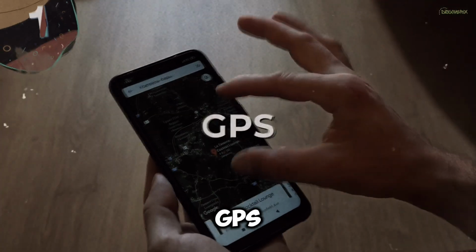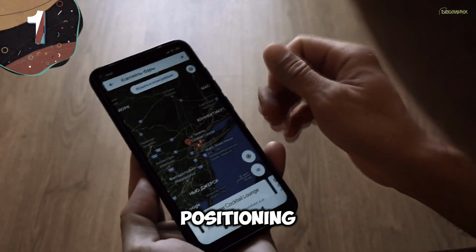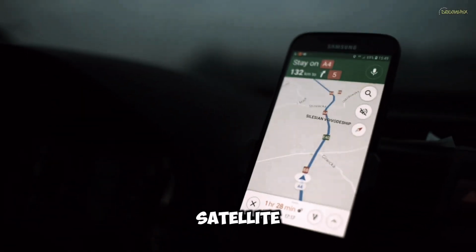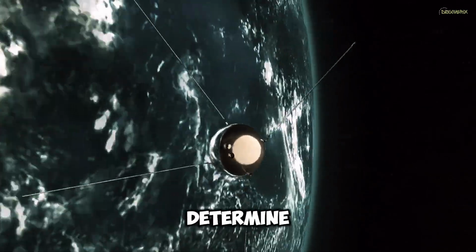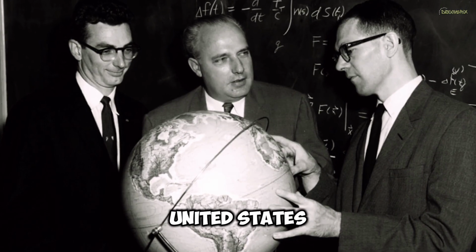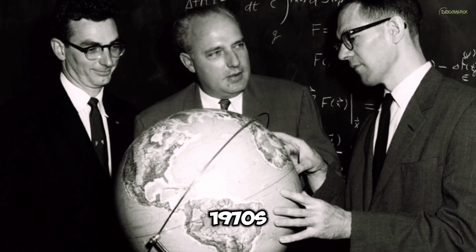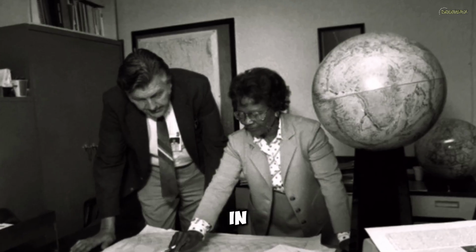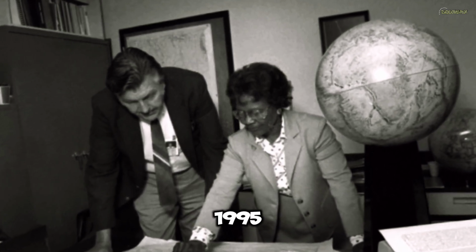Number 1. GPS. Could it be anything else? The Global Positioning System, GPS, is a satellite-based navigation system which showed that satellite signals could be used to determine a precise location on Earth. Building on this idea, the United States Department of Defense initiated the development of the GPS system in the 1970s. The first satellite was launched in 1978, and the system became fully operational in 1995.